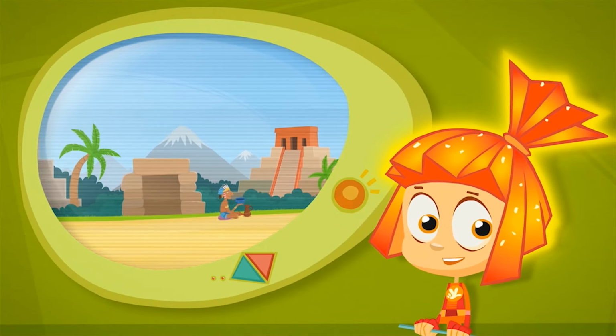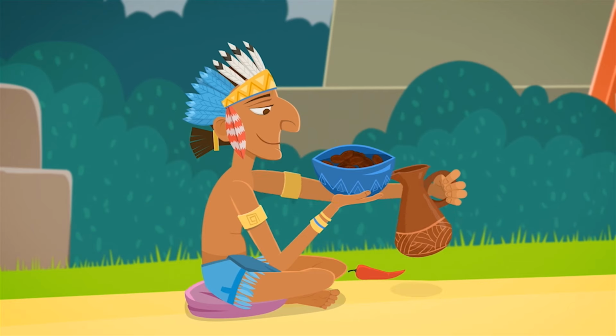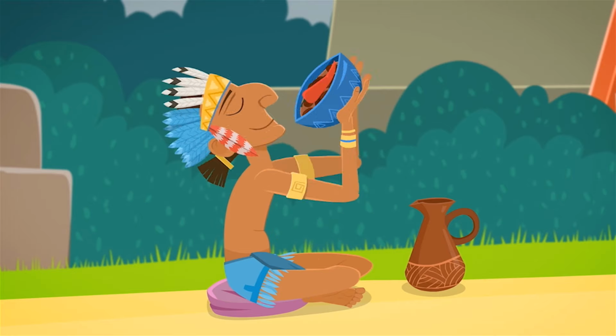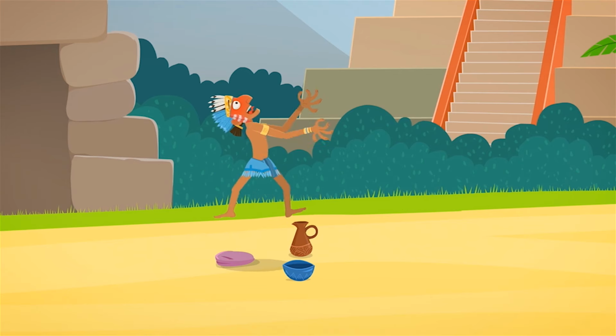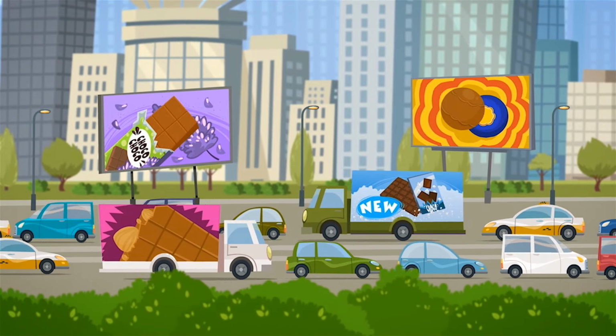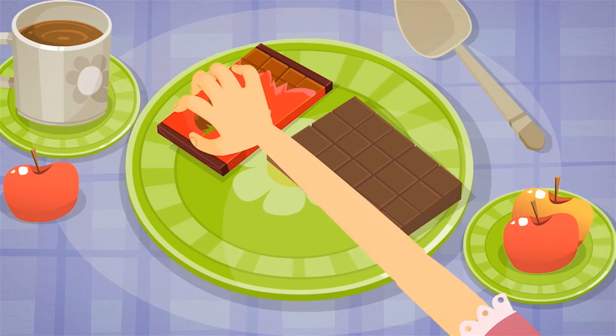Chocolate wasn't originally for eating. It was used in a drink made by mixing roasted beans with water and then adding hot peppers. Not every adult could drink it, let alone a child. Today, chocolate is a favorite treat the world over for children and adults alike.